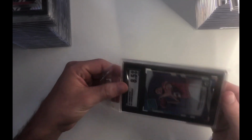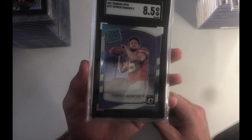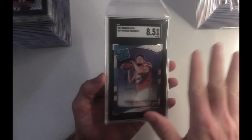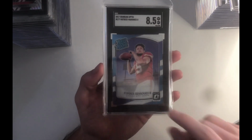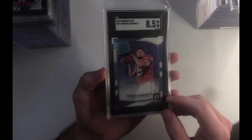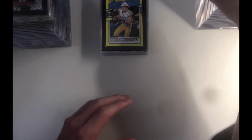And then last but certainly not least, a Patrick Mahomes Optic. For those of you who follow the channel, I have a million of these that I've graded. I know what a Gem Mint card looks like and what doesn't. This card, I bought four or five of them. All the others went to PSA. This is the lone reject. It does have surface issues, so I did not want to send this to PSA and pay a lot of money for it, but I did want it slabbed. So it got slabbed. It came back an 8.5. I was actually expecting a 9. That's I think the worst grade I've ever gotten on one of those Optics. I think I've gotten only 9s or better.